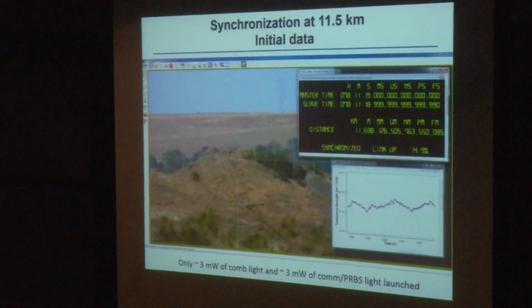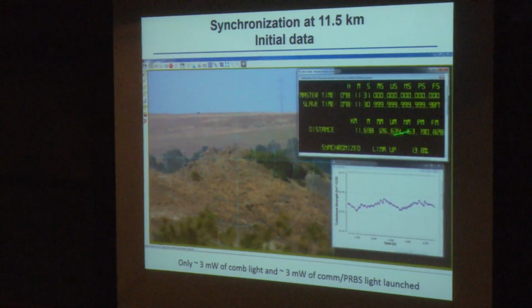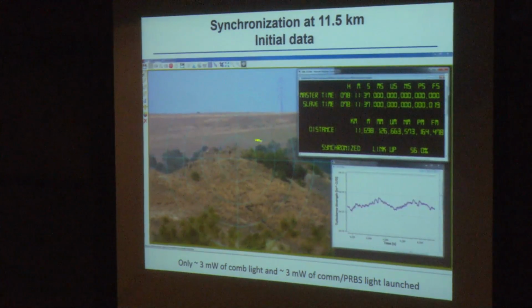I think this is just some initial data. So this is looking through a big telescope at the mirror, and you can see turbulence causing things to move around. That's wind in the trees. And we're synced up. This is actually between an optical and microwave source, so it's synced up not even most of the time, but about 30% of the time there's enough photons coming back and forth. And that's basically all this amounts to going long distances.